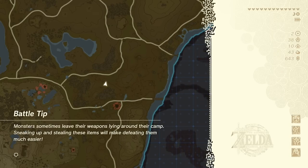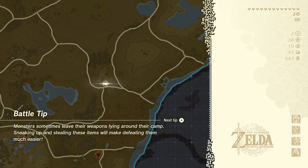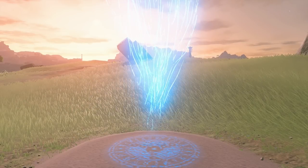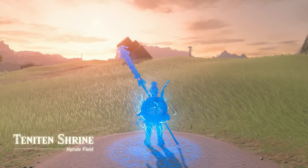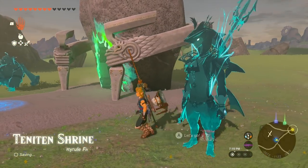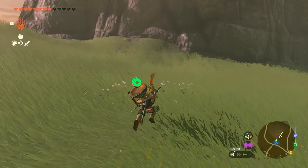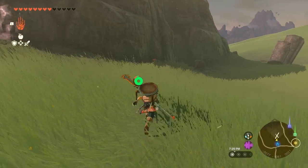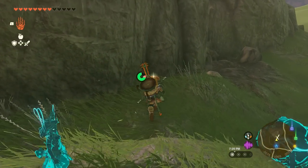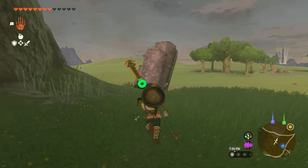But I want to get those clothes, you know? Said it was shock protection, which I'm trying to figure out when I would need that the most. During lightning storms. The cave is over here. Let's find the entrance so we can go in. My health is a little low, but it'll be fine. I can gobble down some apples or whatever.